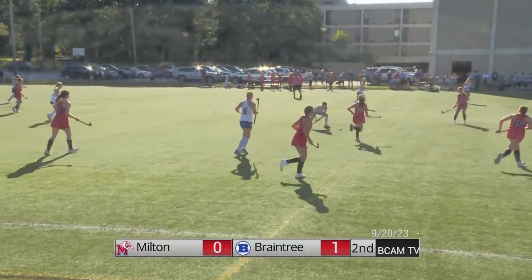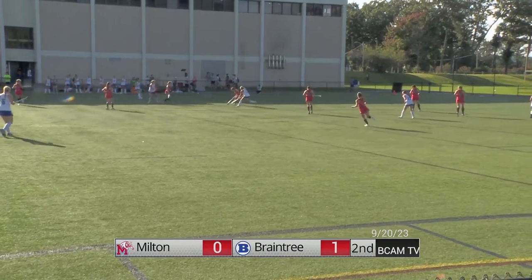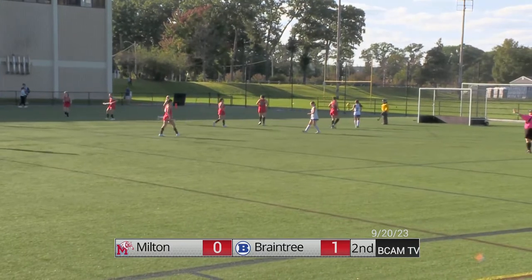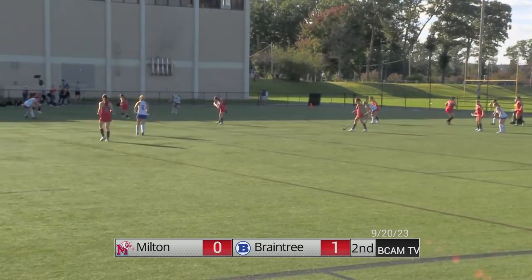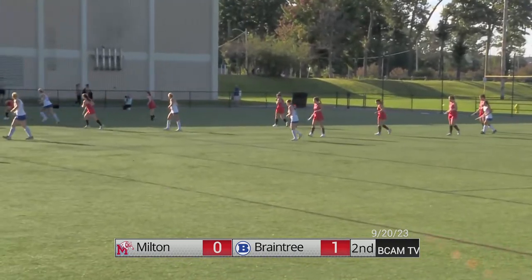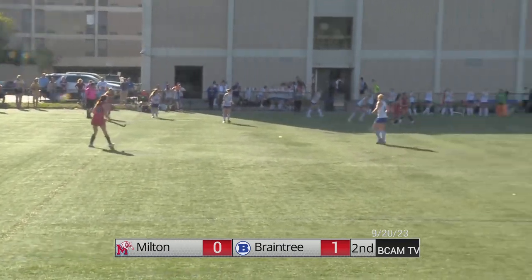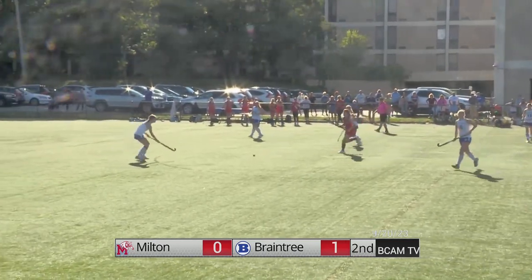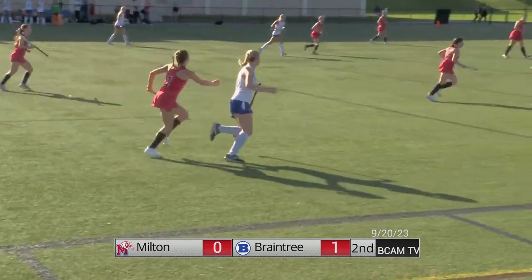Stick work by Joyce. And Braintree now works to the far side of the field. And they'll continue up. Down by Stenman. Let's work back towards the midfield mark, and again the Braintree defense. And play pass. Nicely controlled by Joyce. Continues it up the field.